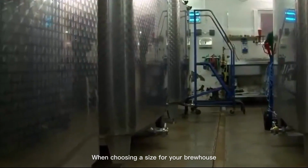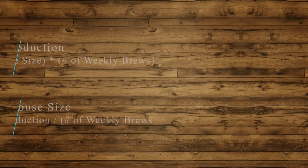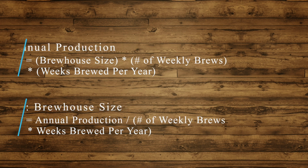When choosing a size for your brewhouse, there's one key equation to keep in mind. Annual production equals brewhouse size, multiplied by number of weekly brews, multiplied by weeks brewed per year. Or, brewhouse size equals annual production divided by number of weekly brews multiplied by weeks brewed per year.